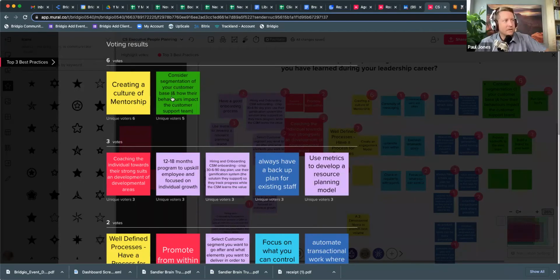All right, so the second thing was the unique votes up here. Let me share my screen. We had a submission here in green: consider segmentation of your customer base and how their behaviors impact the customer support team. So Colin, I'd love for you to chat about that since that was your sticky note.